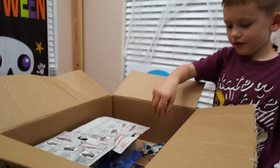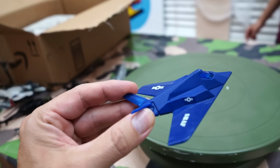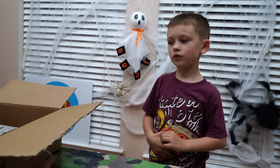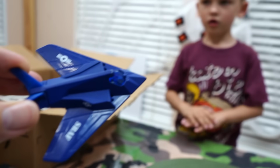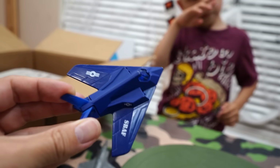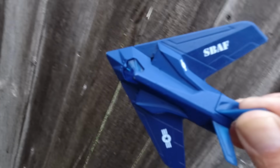All right, Evan, what else is in this box? It's also OP. We have a stealth bomber. Oh, a stealth bomber. Evan, it's hard to believe, but these things have been around for a really long time, like 30 years. And when these came out, this was the latest and the best technology that there was. Radars could not see these jets. This plane is the F-117 Nighthawk stealth attack aircraft.